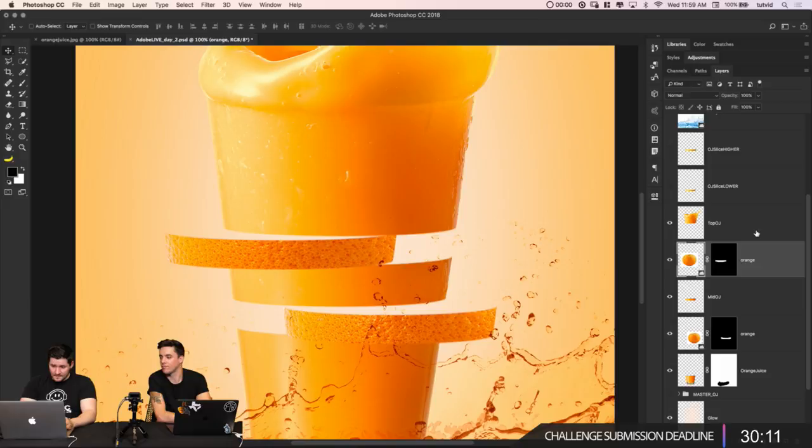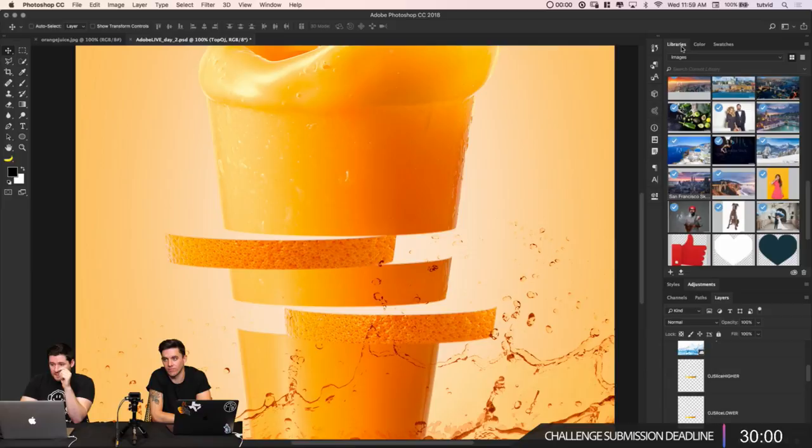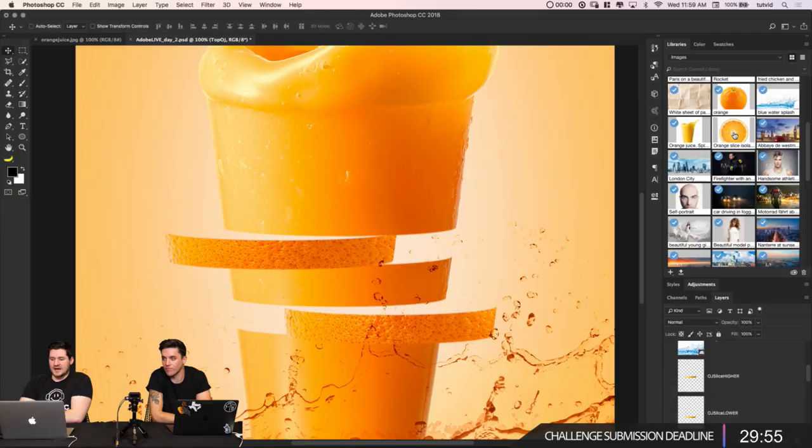Now what we need to do is license an image from Adobe Stock that we can use to create the fill of both the glass and the slices of orange. This is pretty cool. I'm going to open up the libraries, and this, by the way, is part of the value of using Adobe Stock over any of the other guys that are out there. I have an unlicensed Adobe Stock image here in my library.